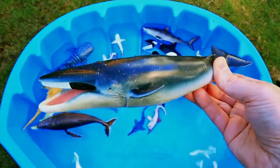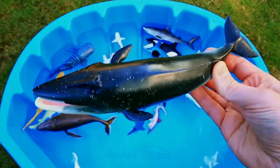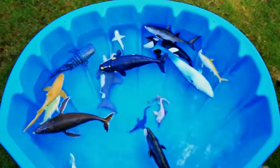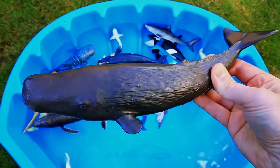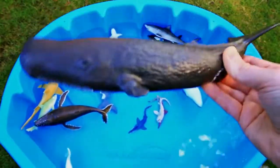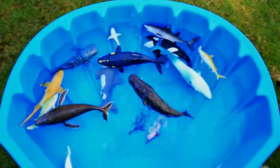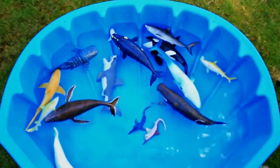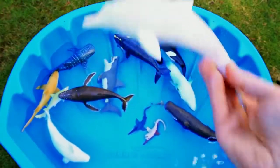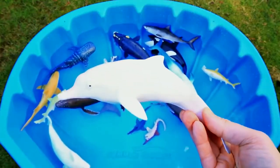Fin whale. The fin whale is black. Sperm whale. The sperm whale is black. Humpback dolphin. The humpback dolphin is white.